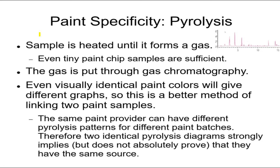heat it up until it forms a gas, and this gas is put through a gas chromatography column. Gas chromatography, as mentioned before, is when you put different gases through a certain column, each gas will stick to the column in a different way, and therefore they will get through the column at different times. So this is a gas chromatogram over here.